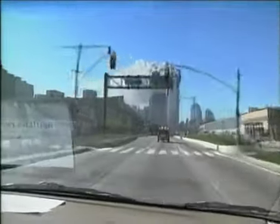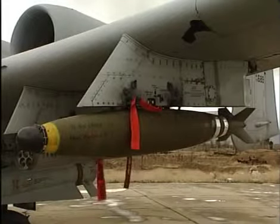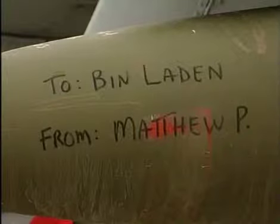Our response involves far more than instant retaliation and isolated strikes. Americans should not expect one battle, but a lengthy campaign, unlike any other we have ever seen.